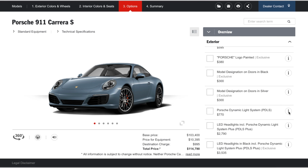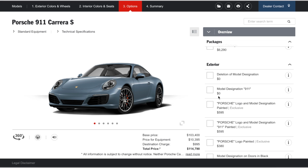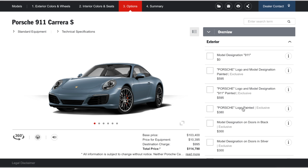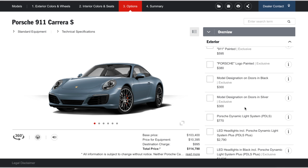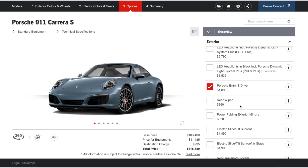Exterior, I don't think much has changed in the exterior. For interest of people that want to know what I'm getting, I will not be getting the logos on the side. I don't know why people do that craziness. What else? I will be getting Porsche entry and drive. That's excellent. I'll be getting a rear wiper, which is not popular here in the States. It's very popular in Europe, and perhaps because I'm sort of kind of European. I really like the wiper and I find it very useful, and I'm not offended by the looks of it.